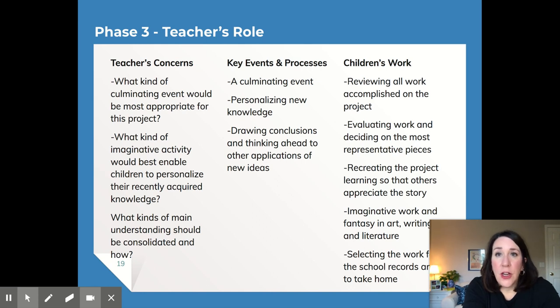In phase 3, you as the teacher need to figure out what kind of culminating event would be most appropriate. What kind of imaginative activity would enable children to personalize their recently acquired knowledge? So how can the children show you? And what kinds of main understandings should be consolidated and how? What do you really want the kids to learn, and did they?